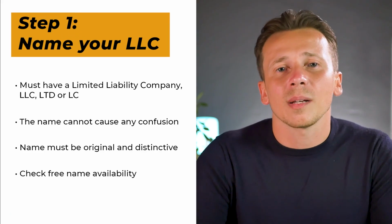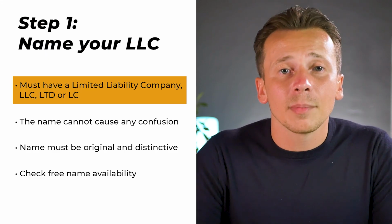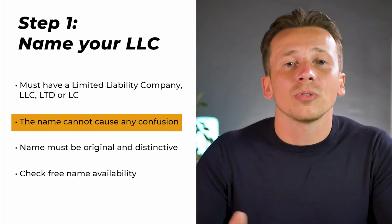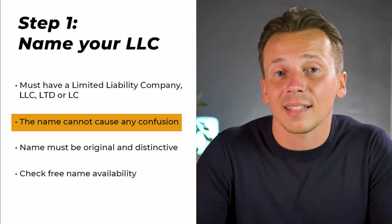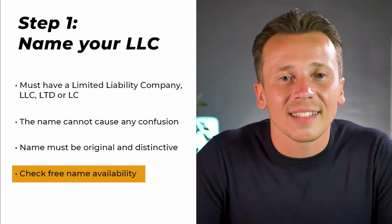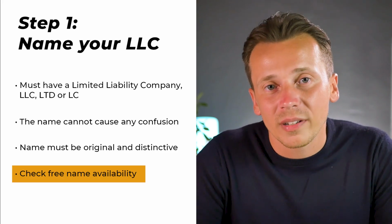There are some rules when it comes to naming your LLC in the state of Minnesota. You must have limited liability company, LLC, LTD, or LC at the end of your name. Whatever name you choose also cannot cause any confusion with a governmental agency, which obviously makes a lot of sense, and the name must be distinctive and original. If you want to do a free name search, you can use the link down below and we'll be able to see whether or not the name that you want is available.